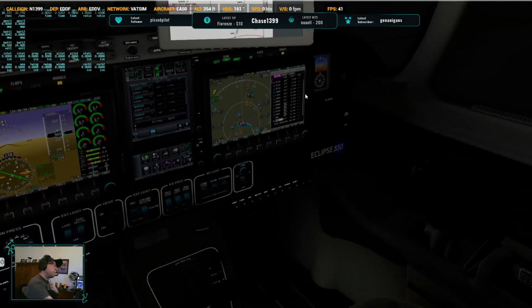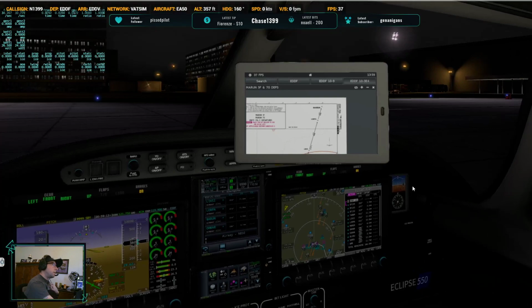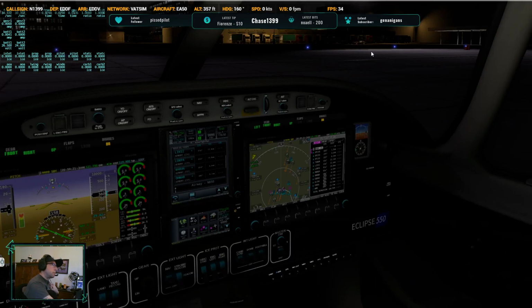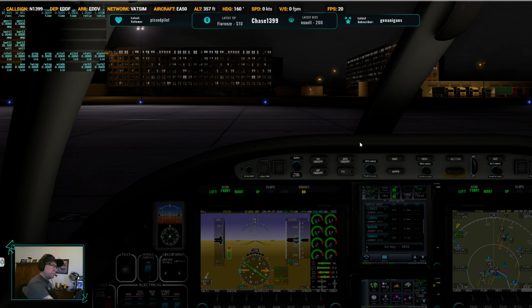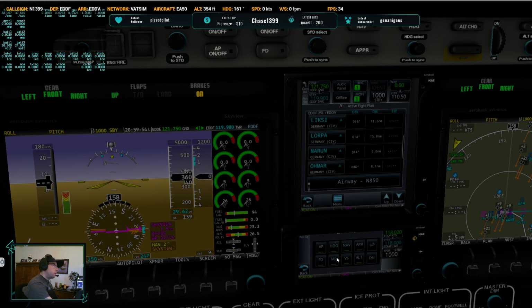Alright, I'll leave the arrival empty. So I think I'm set. N850. I think that's right. Yep. Alright. So I think they don't actually assign STARs over here. I don't think they assign STARs until you're in the air. Alright, so squawk 1,000. We are clear to 5,000, 1,200, 25.